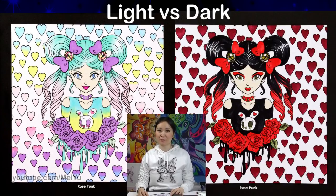I think this is one of the best things about coloring in my coloring books, that you can experiment with all kinds of things and different color schemes and different themes. You can just let your imagination run wild, which I think is just so cool.